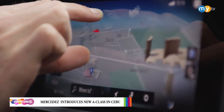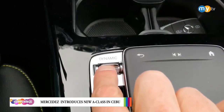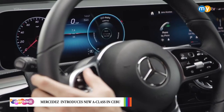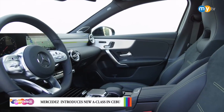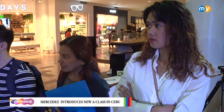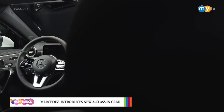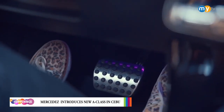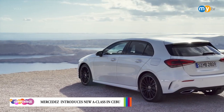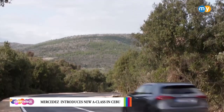The all-digital instrument panel display can be switched to different styles, from classic, understated, or sport mode, complementing the turbine-look air vents and leather multifunction sports steering wheel. The new A-Class is also loaded with world-class safety features, such as active brake assist, active parking assist, Parktronic and rear view camera, and 7 airbags.